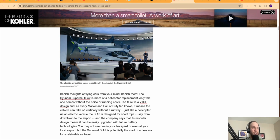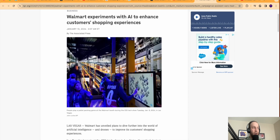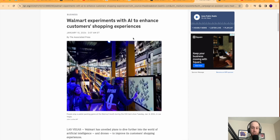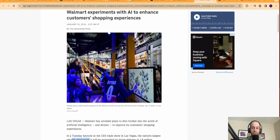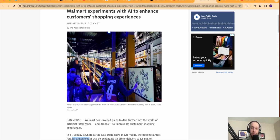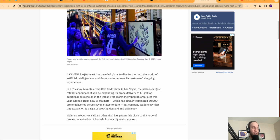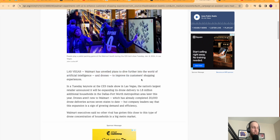So moving on to the next piece of news, Walmart is now incorporating AI to enhance consumer shopping experiences. So here we go again. AI is starting to present itself in these more popular industries like grocery shopping. This article comes from NPR, and it says here, Walmart has unveiled plans to dive further into the world of artificial intelligence and drones to improve its customers' shopping experience.